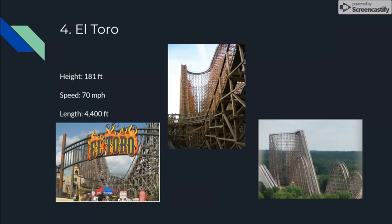It has a height of 181 feet, a speed of 70 miles per hour, and a length of 4,400 feet of track. This coaster has the best first drop I have ever ridden. Its airtime is amazing, and riding it in 2019, the final couple of turns did get a little rougher, but other than that, this coaster is glossy smooth and it's an amazing ride.